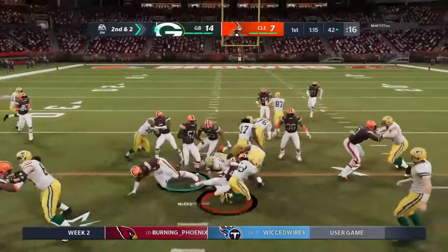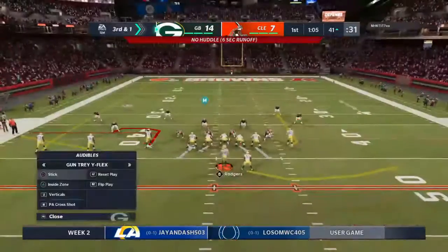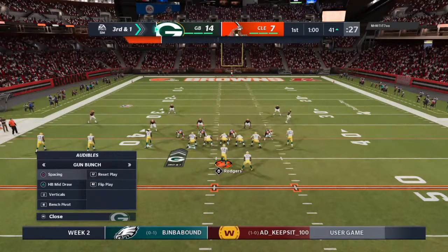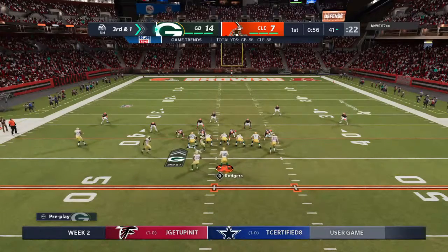Facing a 2nd and 2 after that last catch, good for 8 yards. From the shotgun, a give to Jones. And very little there. He might have gotten a yard. Yeah, I think he got a yard to the 41. This is 3rd and 1. Very likely 4-down territory, even if they don't get it, though.